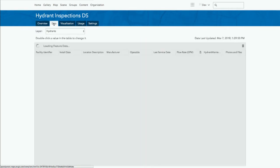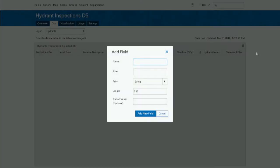Now, if I go over to the data tab, here you can see it's obviously just an empty schema, right? And here are the list of fields that are part of that schema. If you weren't aware of it, inside of hosted feature services in ArcGIS Online, you can modify the schema. And I can do that right from the item details page. So I can click add field, and here I could add a field, let's just call it status, give it an alias name. I'm gonna keep it as a string field, and I'll even give it a default value of as built.